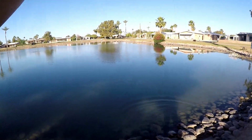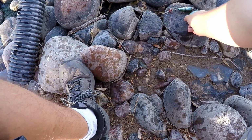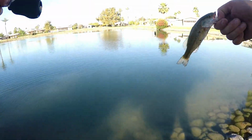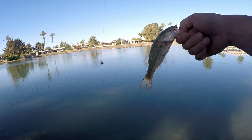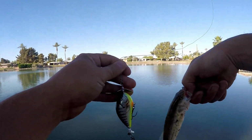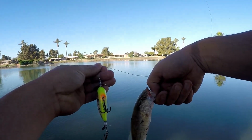Oh, wow, we caught a fish, but it wasn't that big. Holy cow, I flew that dude a mile away. There it is. There you go, guys. That was crazy. This little dude wanted to go and try to eat a bait that's probably the same size as him. Look, that's crazy. So, hey, we caught a fish. That counts.